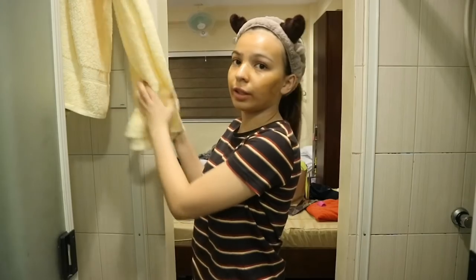Ganyan yung itsura niya sa face. Mukhang maputik yung face ko of some sort. Kayo, you can add more layers of this one if you like. Pero sa akin, enough na yung ganito layer. We're going to leave this mask on our face for 10 to 15 minutes.